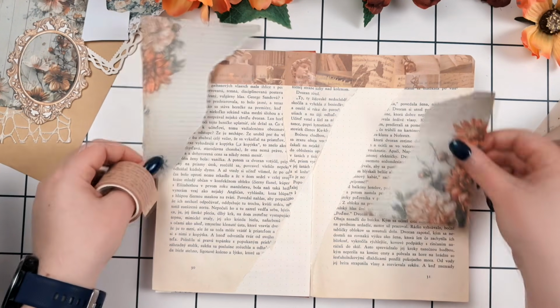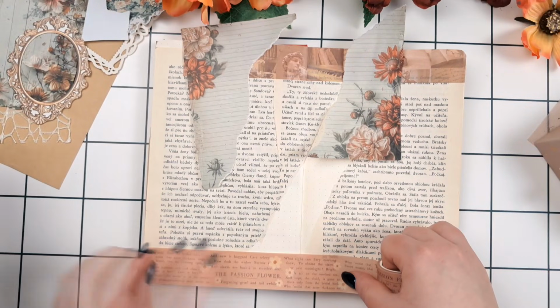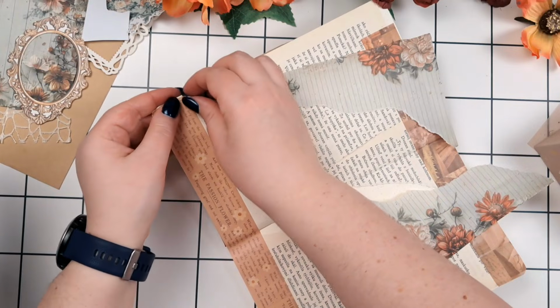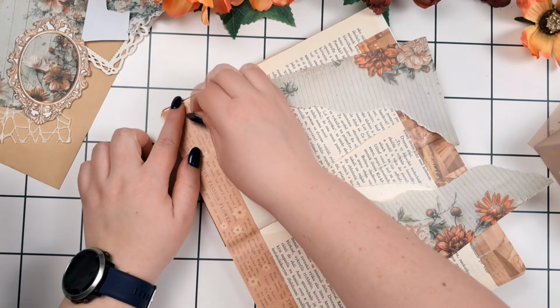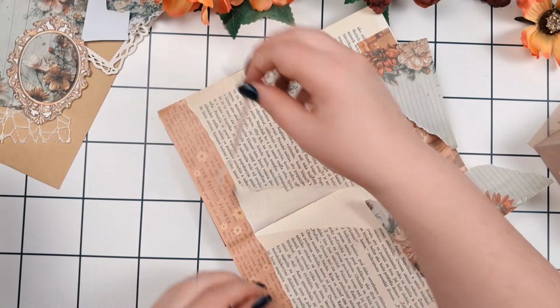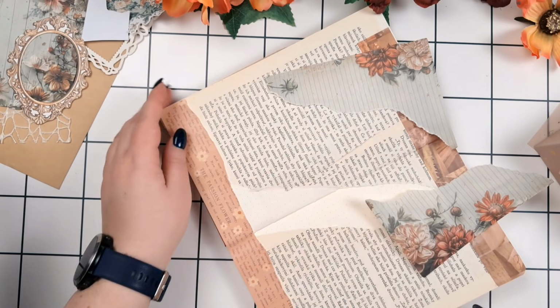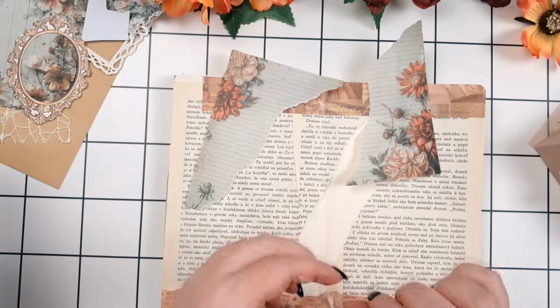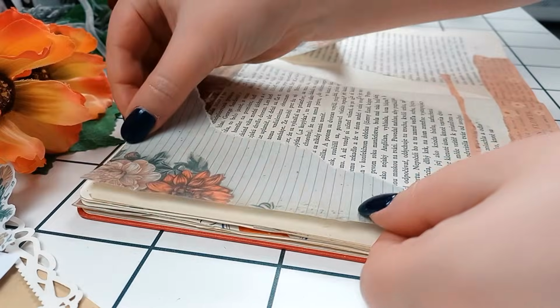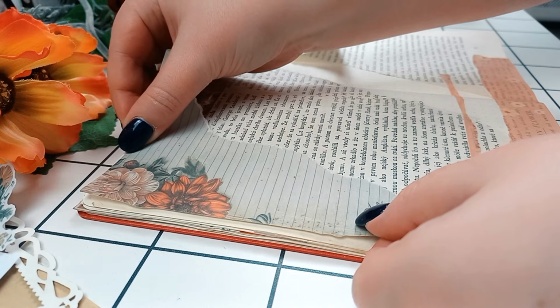Then I put one washi tape from the set on top of the spread and a different one on the bottom part. I also ripped a tiny amount of the washi tape to not have straight edges everywhere, and I had nowhere to put the excess, so I just added it on the page, and I could not believe how such a tiny piece of tape could add so much visually.